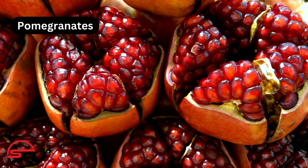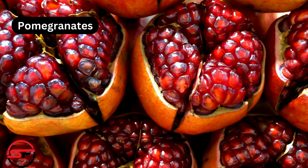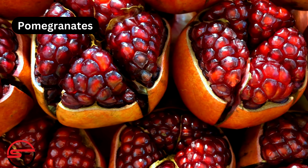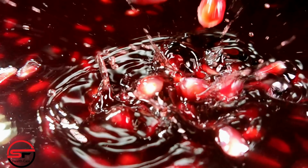Pomegranates. Pomegranates are rich in antioxidants and nitrates, which can help improve blood circulation. Pomegranate juice is a convenient way to consume this fruit.